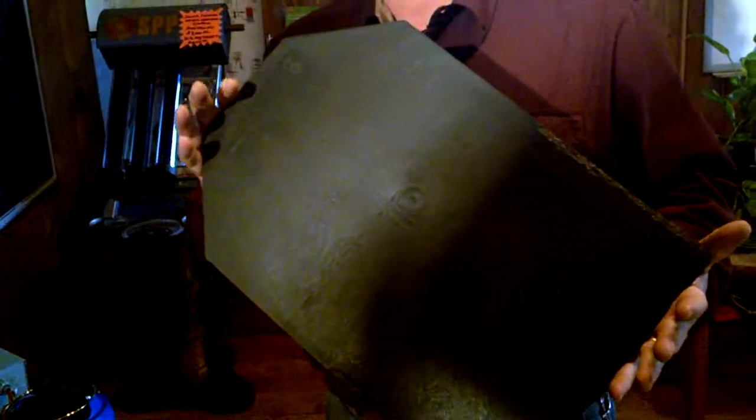Also, we have products like these right here. This is slate for roofing. It looks like slate. It is actually recycled tires. So instead of piling these tires in the landfills, we can take them and turn them into something that could be used.